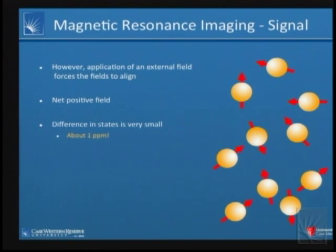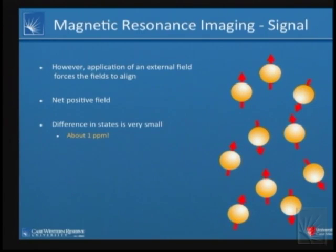But if we apply a big external magnetic field, all of these spins will align themselves either along or against the magnetic field. And there'll be a slight difference in states because of the energy difference between going with the field and against the field. But this difference is really small. It's about 1 part per million. So 1 proton is flipped up where it should be flipped down out of a million, which is really, really small.